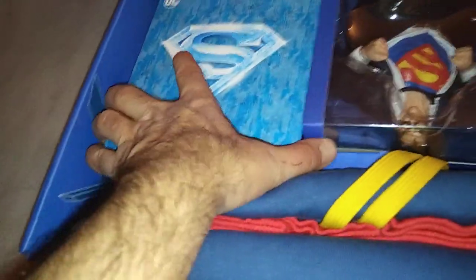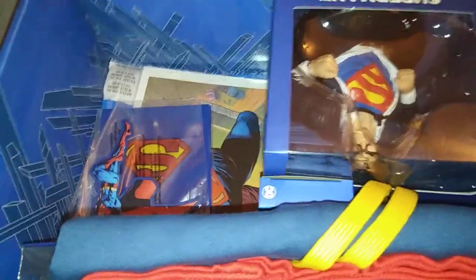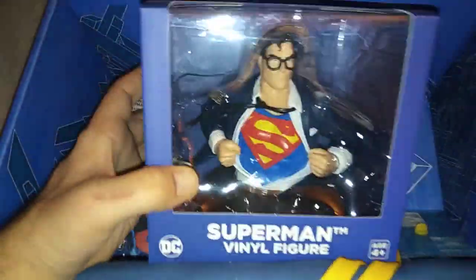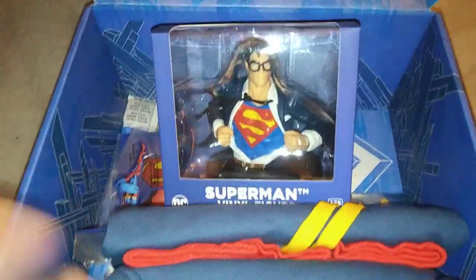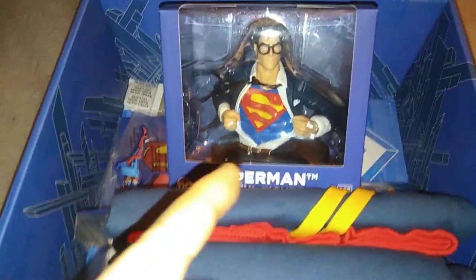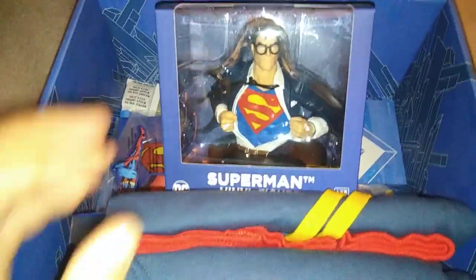So let's get the bigger stuff out of here. Yeah, I cut my thumb yesterday, day before. We'll get that out of here. This one looks like it's put in kind of upside down, but okay, so it's a Superman vinyl figure. This one is actually a bust. All the other ones have been full standing figures of various quality. The Green Lantern one wasn't too good, but the Aquaman that came with the retro Justice League, that one was pretty cool. The Batman that came with the 80 year was pretty cool.